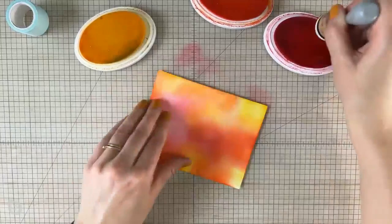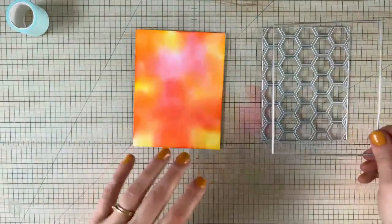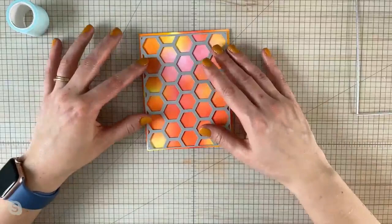Okay, so I'm finished my panel already. I'm gonna set my... that was quick. Yeah, I'm a quick worker. Okay, so I want to create with the hexagon cover plate. So I'm going to stick this here and just kind of center it.